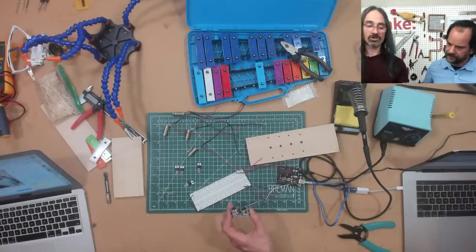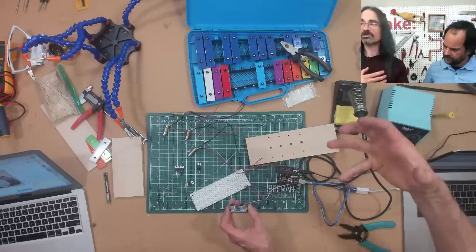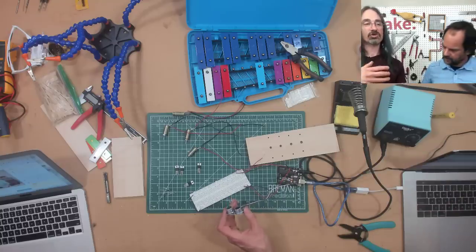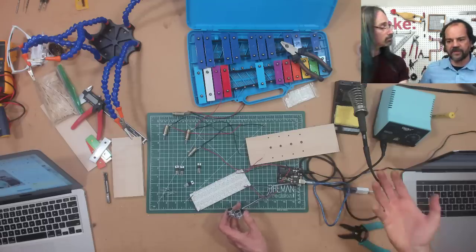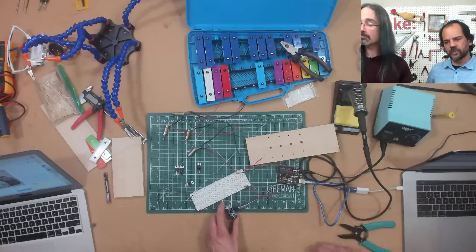If we're checking to make sure if the distance is closer than something to see if someone has approached, we do have to say if it's closer than something and not zero, because zero could also just mean we see nothing. Yeah.